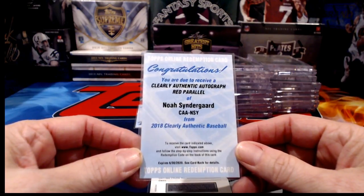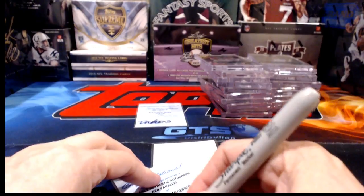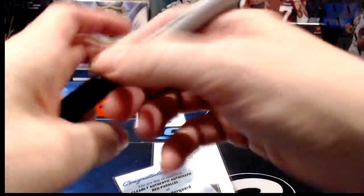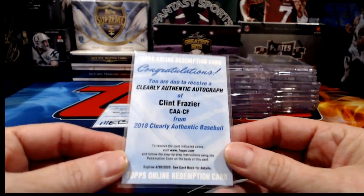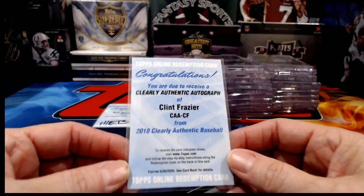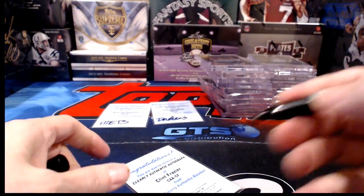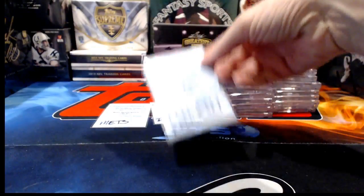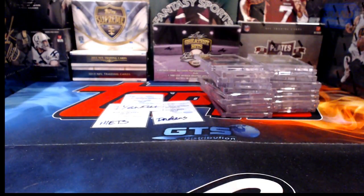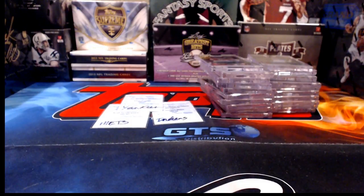Another red parallel, this is Noah Syndergaard. So if you have the Mets tonight, not only did you get your Amed Rosario, you got Noah Syndergaard too, and that should also be to 50 when it shows up. And I guess then Don Mattingly was our other case hit, because this happens to be Clint Frazier, who is a Yankee. Usually the older, retired player's card set looks different on those case hits, but I guess it had to be Don because there's no other in there that fits it, I can tell you that.